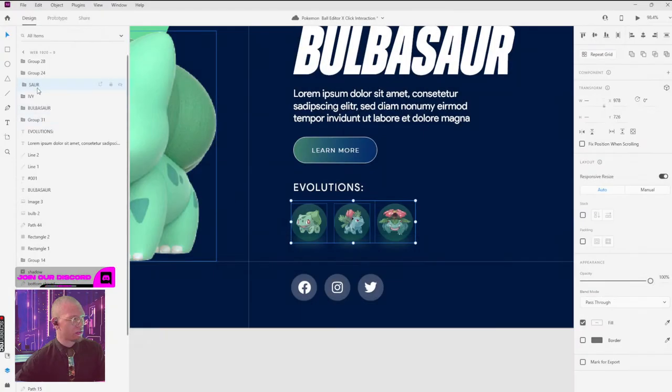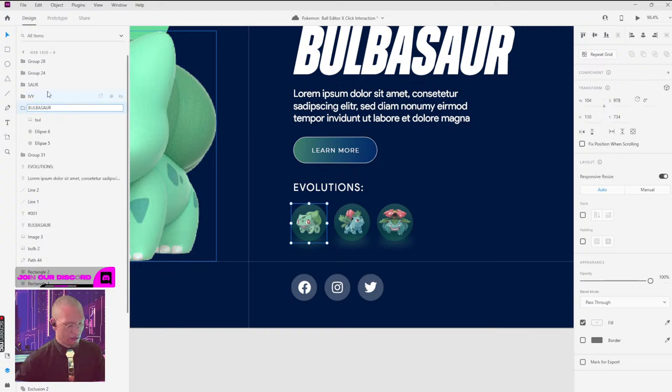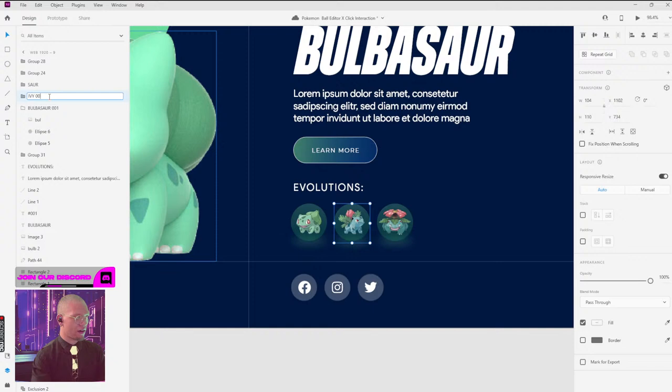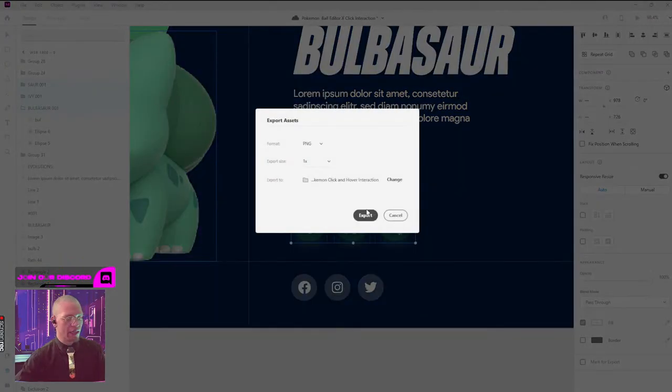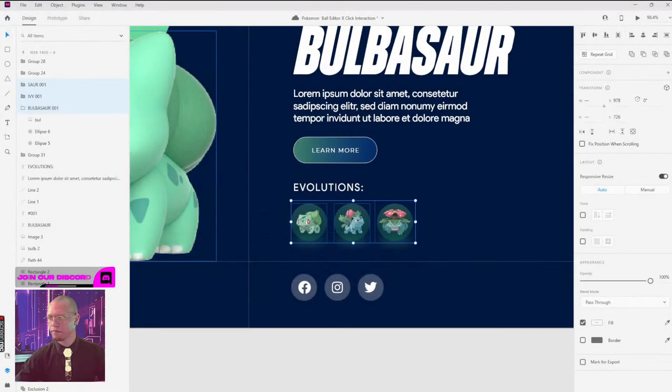I do need to give them specific names. 001, because I do also have assets that are called these things. Okay, control E, export, boom.